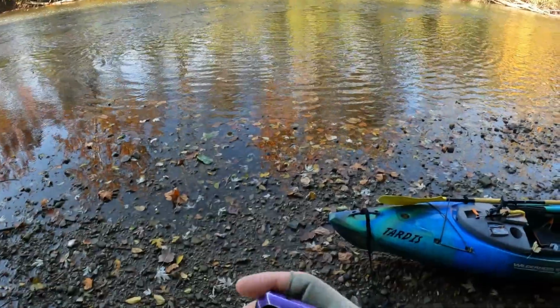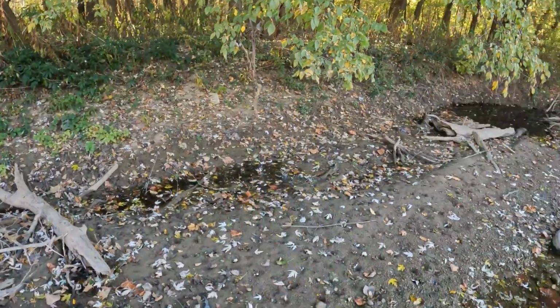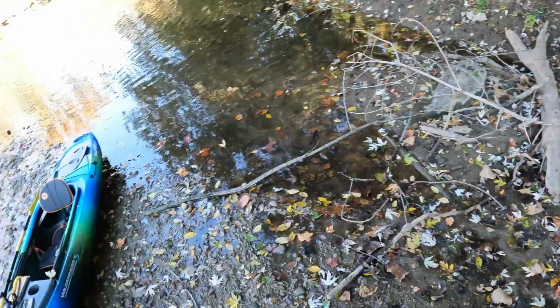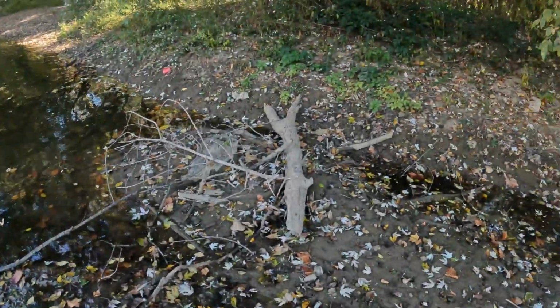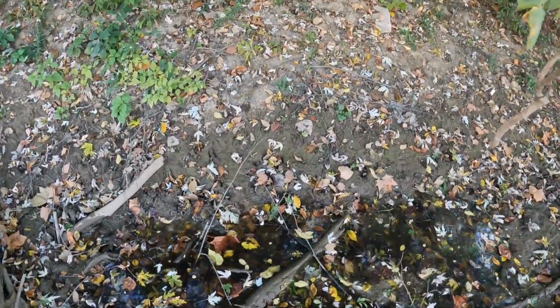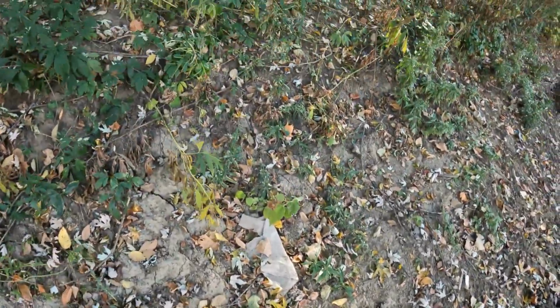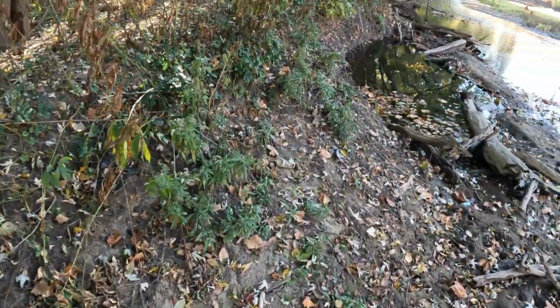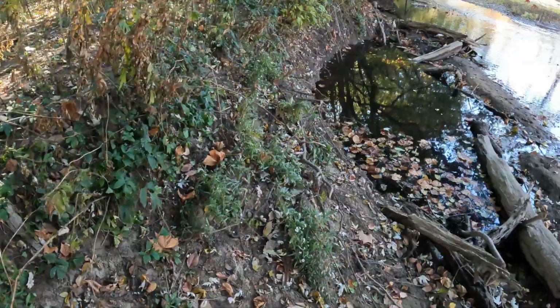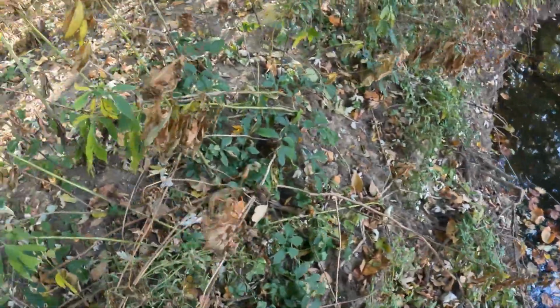Okay guys, we just come around that turn. So this is basically where the mill was located right here. I just parked the kayak over here because that first bit that we went through was a pain in the butt, because some of that water was knee deep. So I ended up doing a lot of wading because the current was too rough to get back in and paddle, so I just basically had to wade through it. Lucky today, it's in the high 50s.